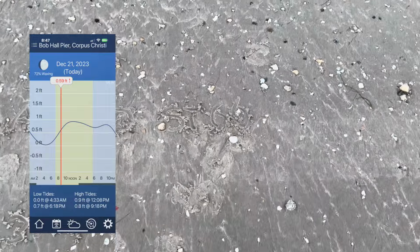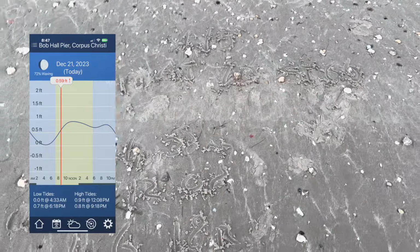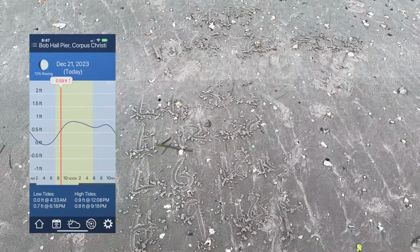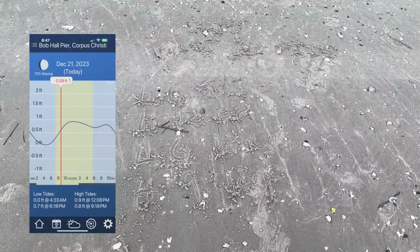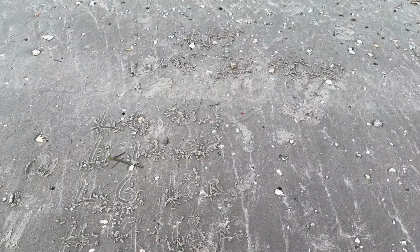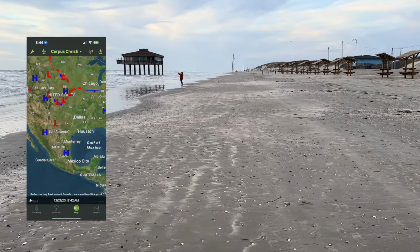So we've got an air temperature of 70 degrees, sea temperature 66. We had a low tide 4:33, high tide 12:09, just after lunch, and we've got another low tide at 6:18 and a high tide at 9:18 this evening. Yesterday they caught pomp here, they caught them down the beach, but it was after 3 o'clock.